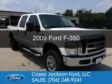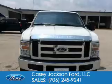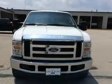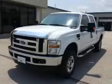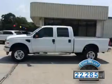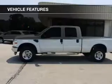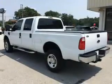This is a used 2009 Ford F-350, powered by four-wheel drive, a 5.4-liter, eight-cylinder engine, and a five-speed automatic transmission. With fewer than 25,000 miles, this vehicle has a long road ahead. The features include a trailer hitch, a trip computer, power steering.